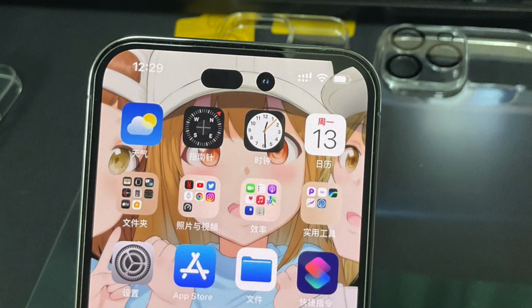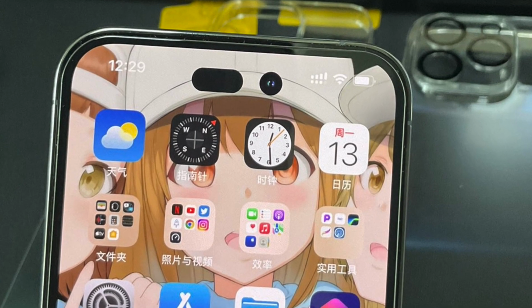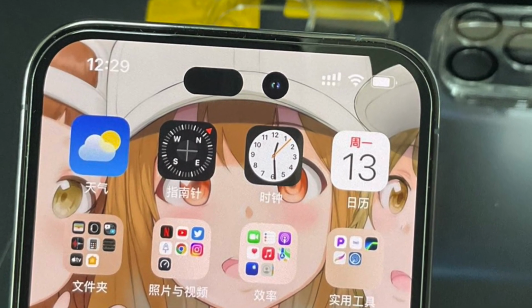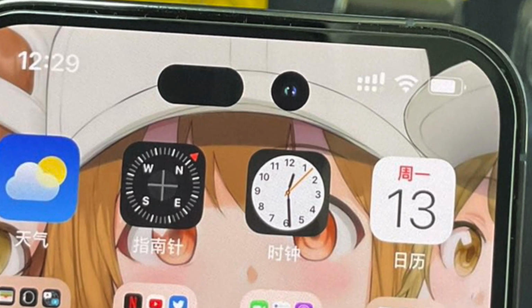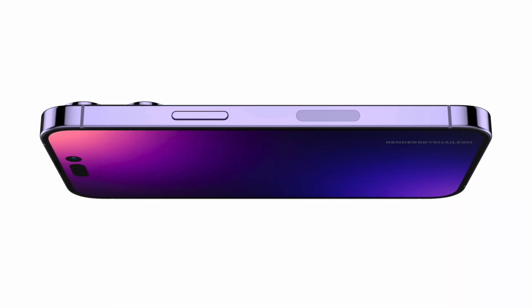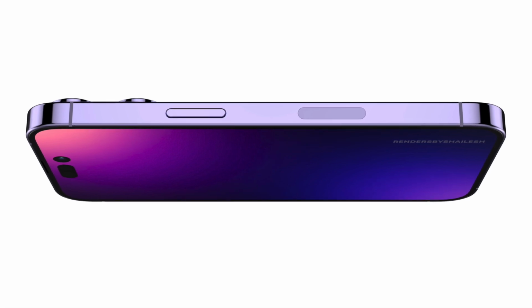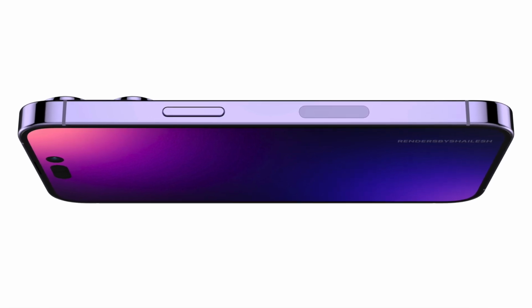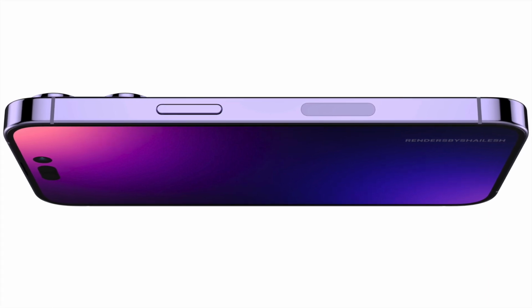Now, the only thing I'm doubtful about with this leak is the screen protector, because on the Pro models, the gap between the pill shape and the singular hole punch is pretty large and looks pretty odd in my opinion. And while in previous renders they have been closer to each other, so I do think that part of this leak is inaccurate.